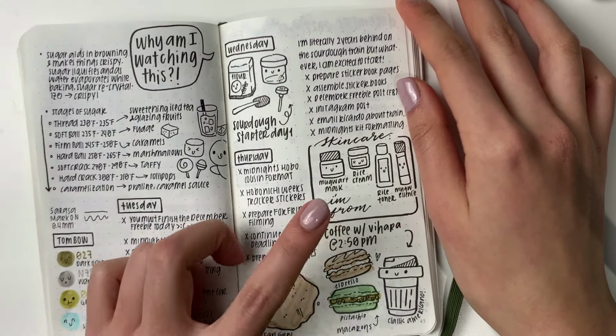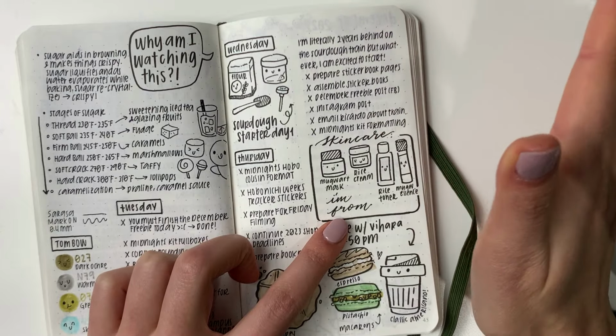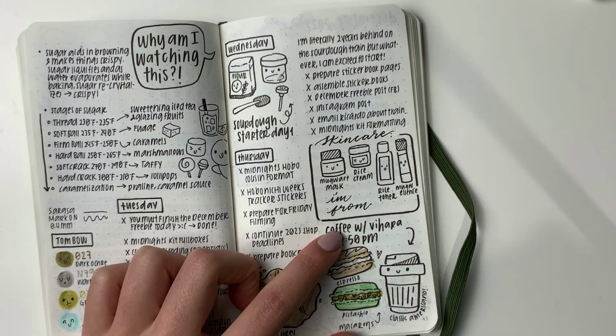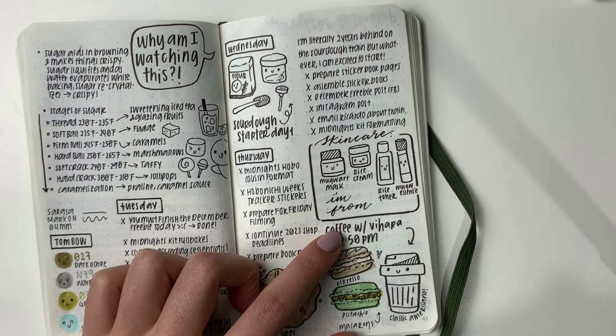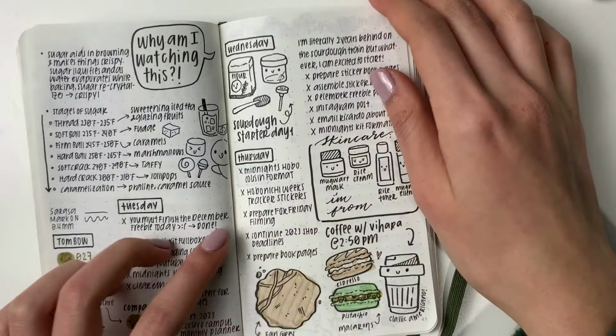And I also got some skincare from this company called I'm From. It's like a Korean beauty brand. I'm trying this thing where I don't wear face makeup anymore just because I feel like my skin is getting really, really bad. So yeah, instead I'm gonna try to focus a little bit more on skincare rather than covering things up. So there's that.